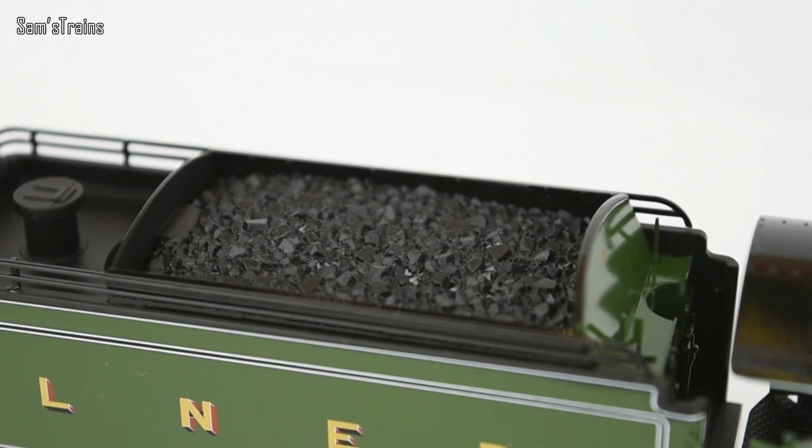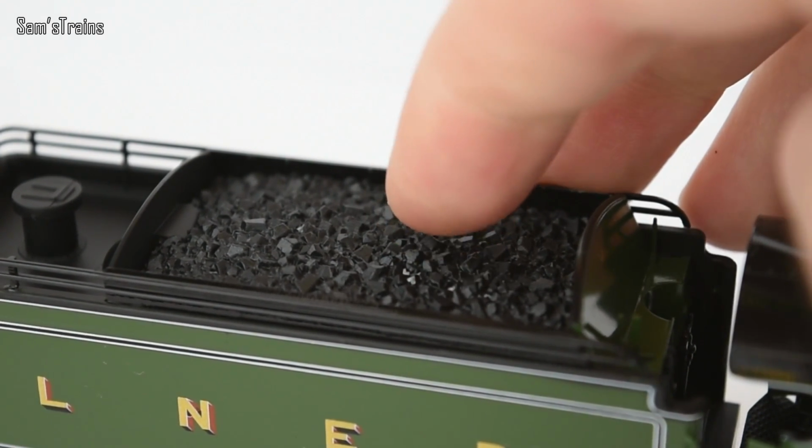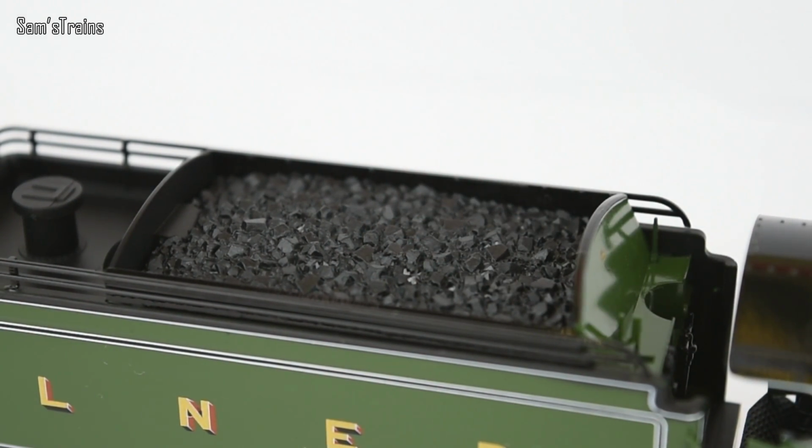I believe it's probably removable if you wanted to get rid of it. And just like the underframe, they haven't applied the glossy varnish to the coal, which I'm really pleased about. I'm glad they didn't do that. I mean, it seems obvious, but the things that certain manufacturers get wrong usually are. But yeah, it's quite a nice contrast and obviously a nice touch of realism that the coal isn't super glossy as well.